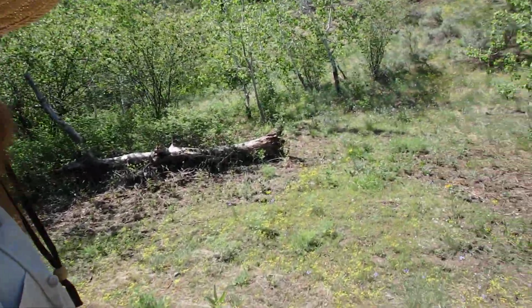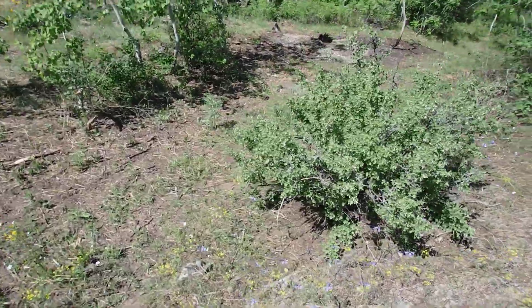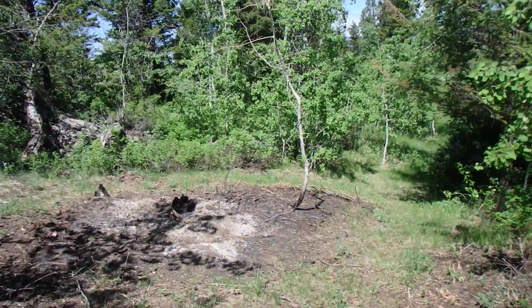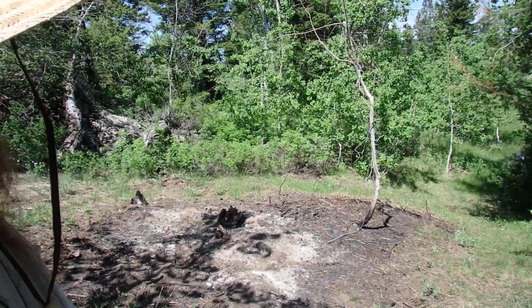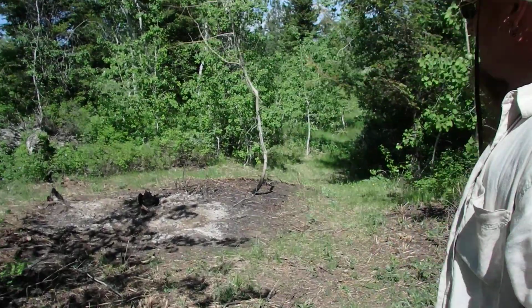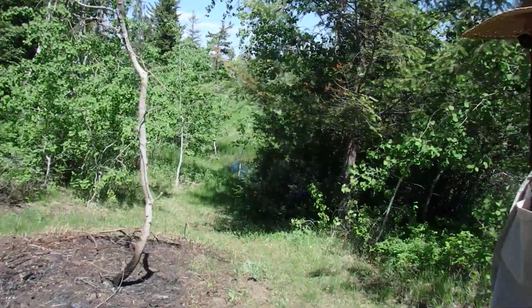So, been clearing back up into here. Had a nice fire down here to burn out a bunch of brush that had been left and built up here. 3 big logs were in there. Now that's all that's left. It definitely helps open up this area, give better access.